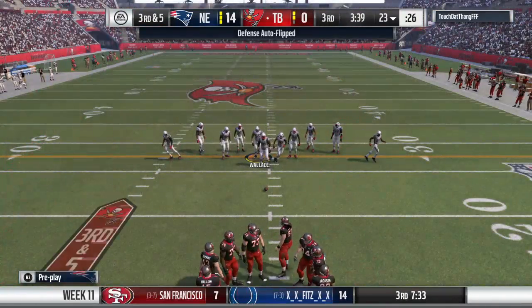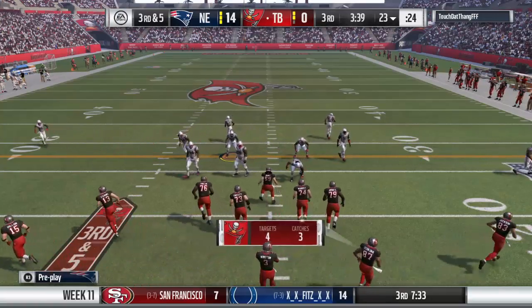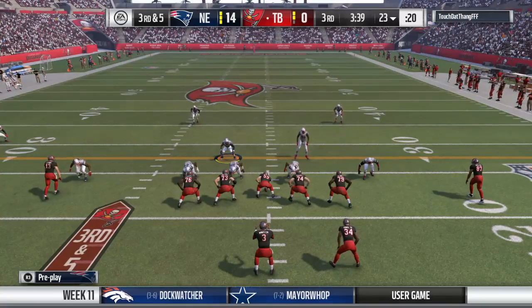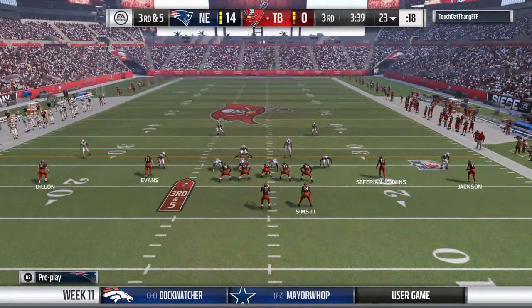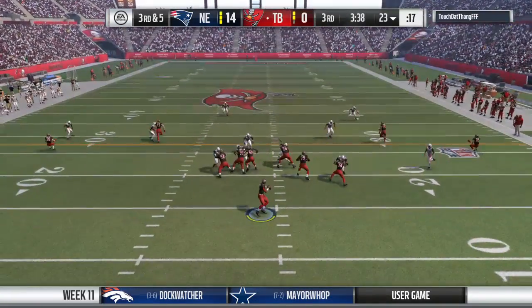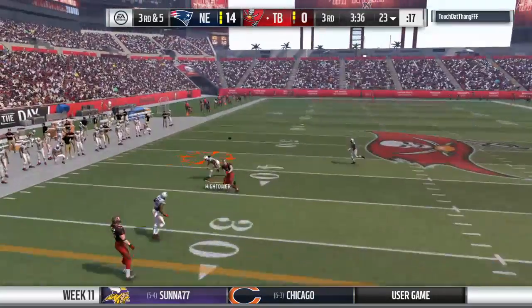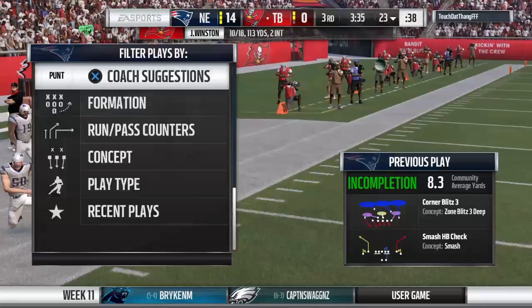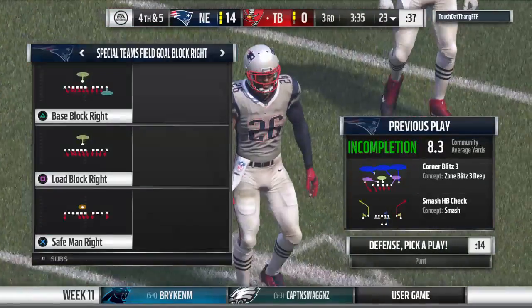Third down here for the offense after the incomplete pass. Winston from the gun on 3rd down. And this is going to be incomplete. Mike Evans, the one he was looking for. And it's 4th down.